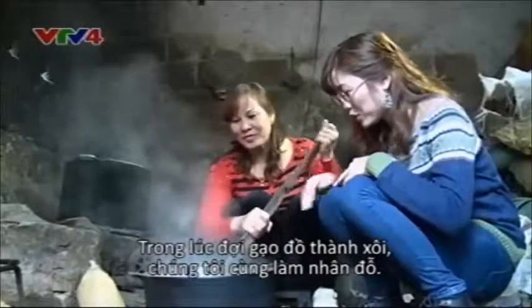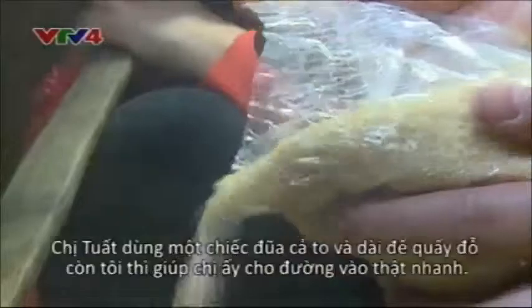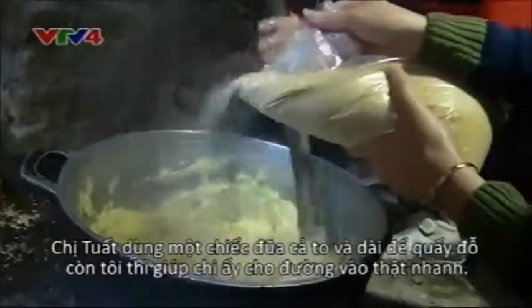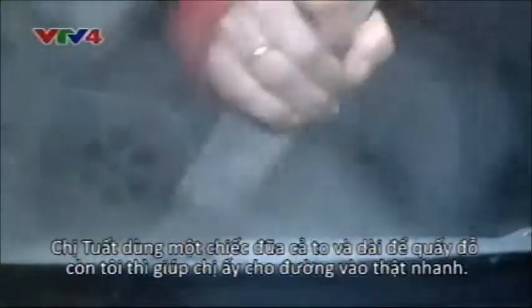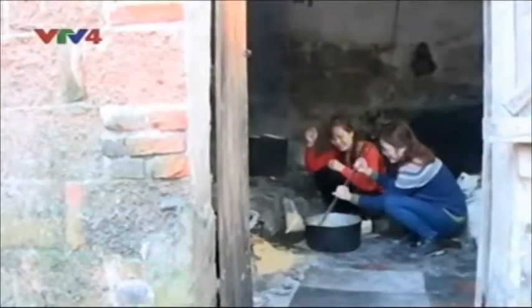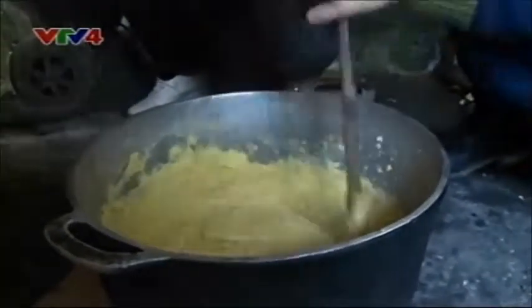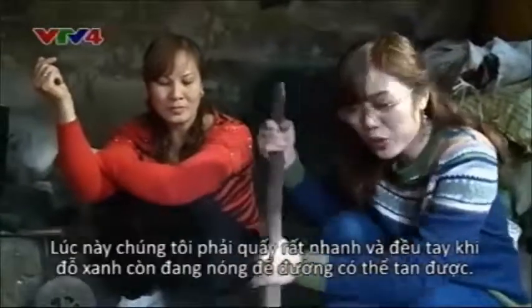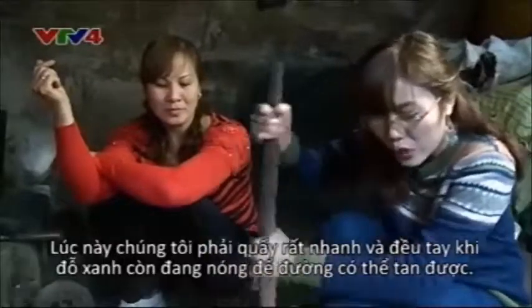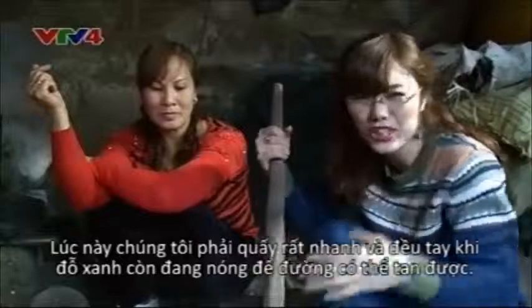While waiting for the sticky rice to be cooked, we prepare the green bean filling. Mrs. Tuất uses a big stick to stir the cooked green beans, while I help her to add the sugar. Now at this stage we have to stir the green bean really quickly and thoroughly when it's hot, because when it's hot the sugar can melt.